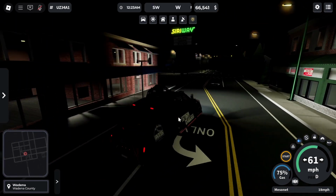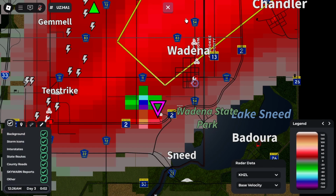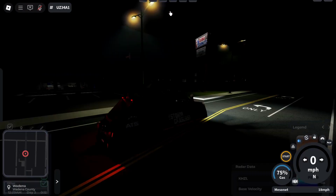Alright, I guess I will turn left into Wadena. He thought that was a good spot, so I'll go over here. We'll see who survives this one, since we should be right next to each other whenever this happens. We'll see who really is the ultimate storm chasing vehicle. Oh, I might miss it.